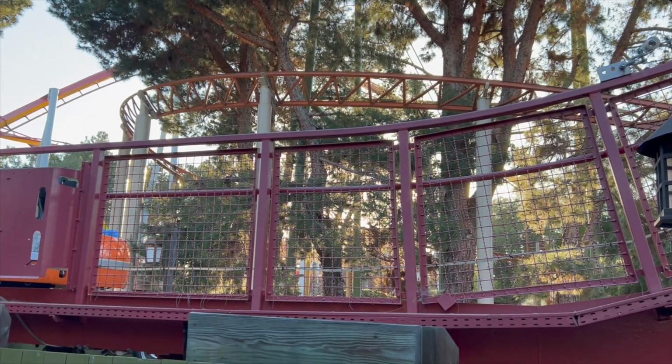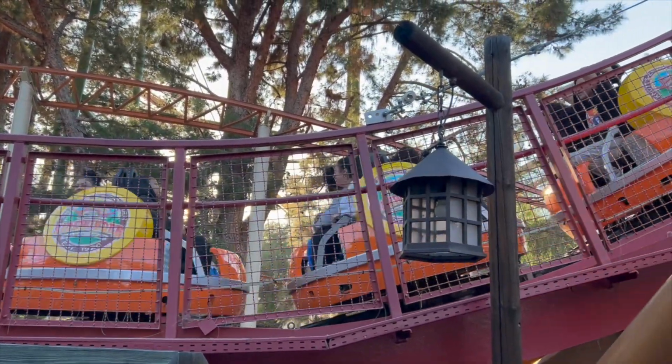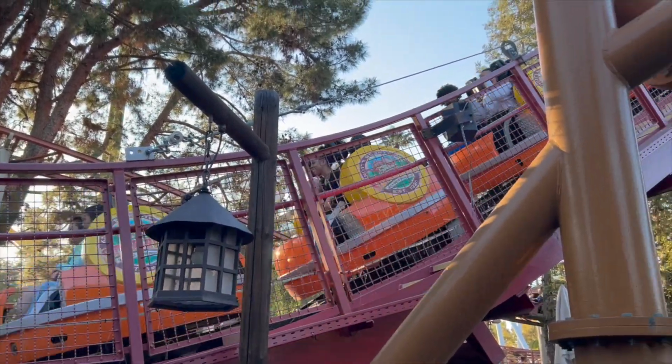Waited 12 minutes for the Sierra Sidewinder. That one got me too. The nausea at the very end got me. It started off tame, so I was facing backwards going up the hill, which is very unique and exciting because you don't normally get to go backwards and you're facing people going upwards as you're going up the hill, so that was cool.